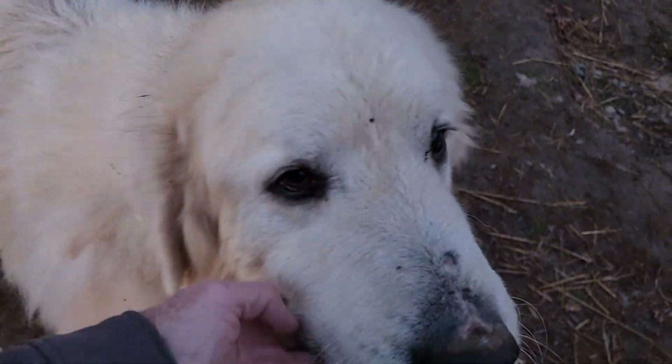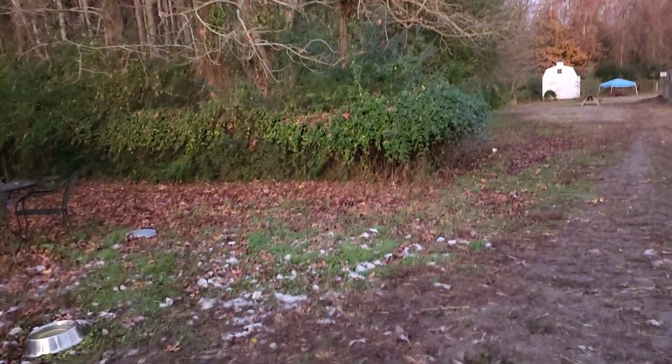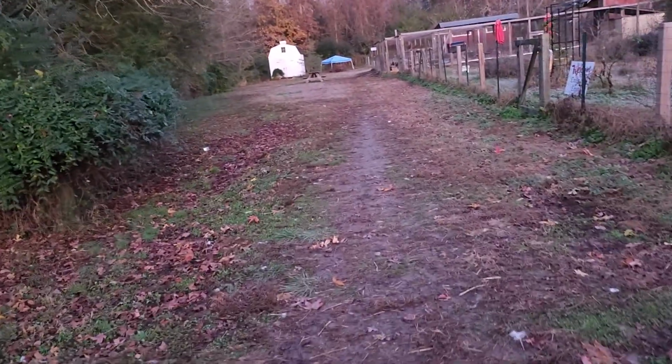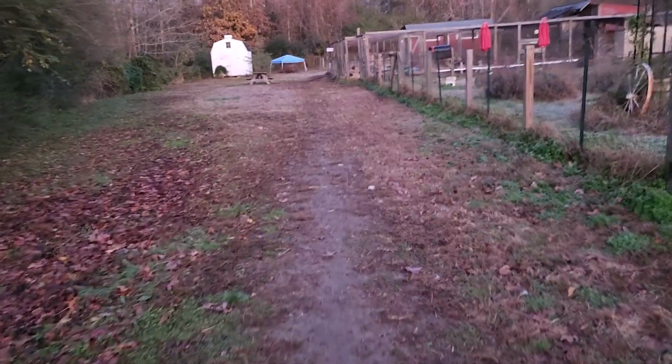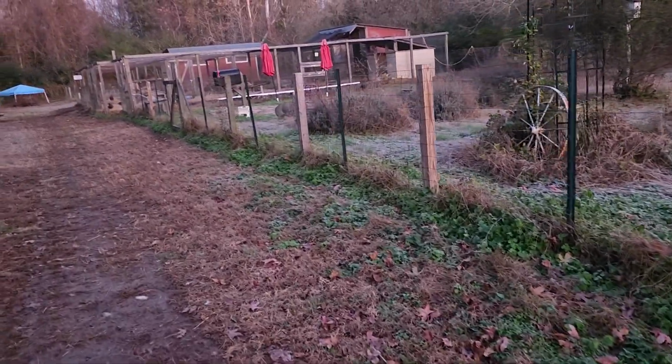Here's Jack. Hey, Jack. Jack's nose is finally getting well. He's such a love bug. The flies bite him in the summer, and then he itches it by scratching it on the fence, which makes a big mess of his nose and makes it raw all summer. Anyway, I love this time of the morning when we just finished the morning chores, and it's still early. It's a little bit before 7.